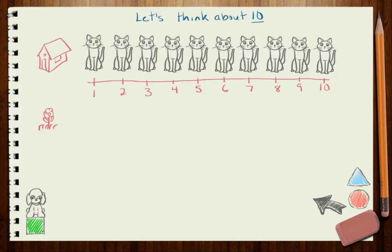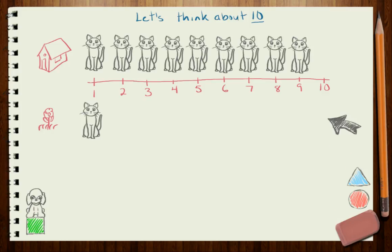So let's say this cat here decides to go outside into the garden. Now I had 10 cats in the house to start with, but there aren't 10 cats in the house anymore. I do have 10 cats altogether. Let's think about this for a moment. I have 9 cats in the house, and I have 1 cat in the garden. What I can say is that I have 9 in the house and 1 in the garden, but I still have 10 cats altogether.